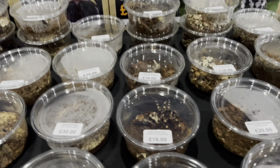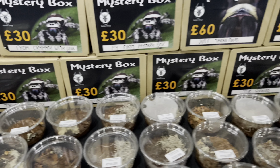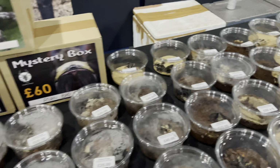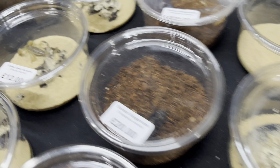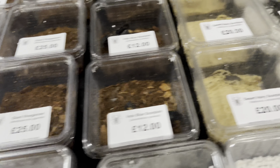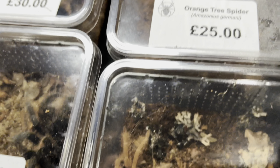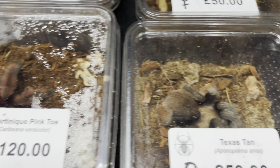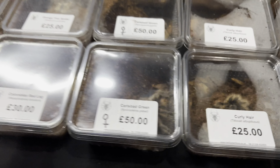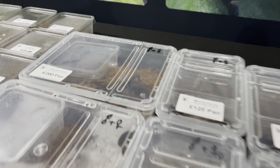mystery boxes, and then we start going into the tarantulas. There's a nice A. ge in there. Moving along, more mystery boxes, more spiders. More scorpions, that's nice. Scorpion. Let's get up into the big T's. So, Colombian red leg there. Texas tan. Curly hair. You're alright, mate. And the pears we have here as well.